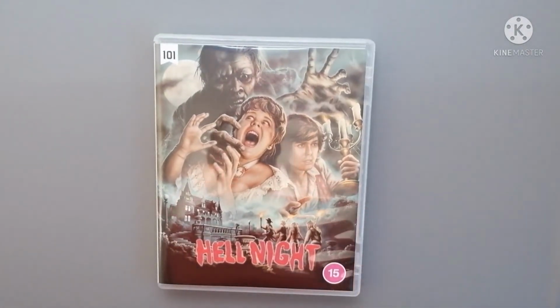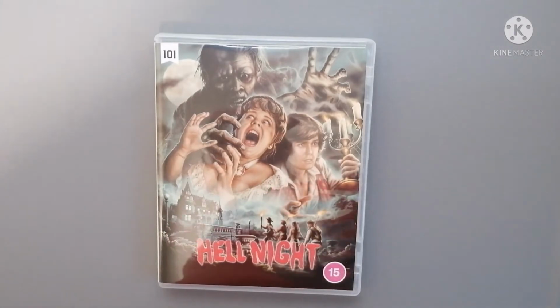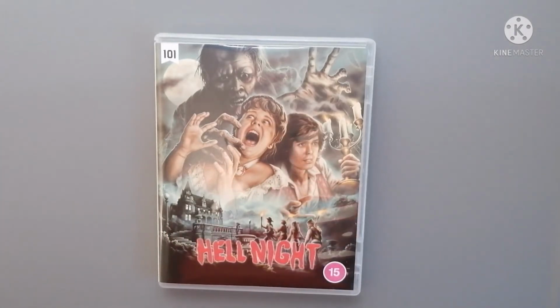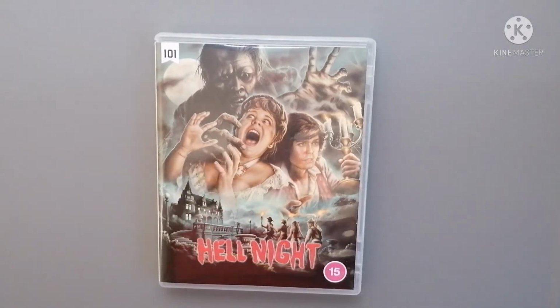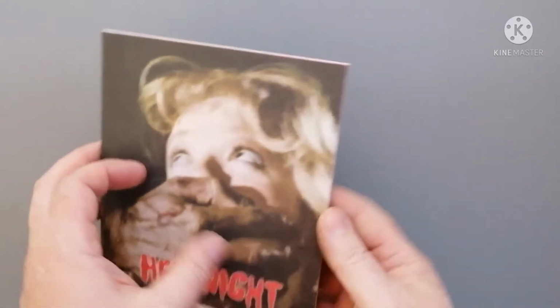For £15, these are, I wouldn't say budget, but they're not high end stuff like you could look at some sort of Second Sight over here, or other companies like that, the Criterion release stuff, and they can be quite expensive, £17.99 up to about 22. 101 always seem to keep their stuff at £15, which is great. So that's that. And then again, they always release a very good booklet with these.